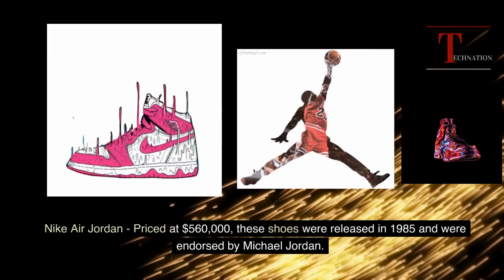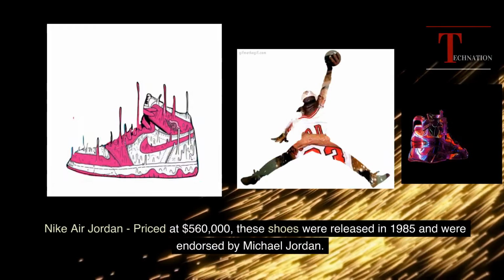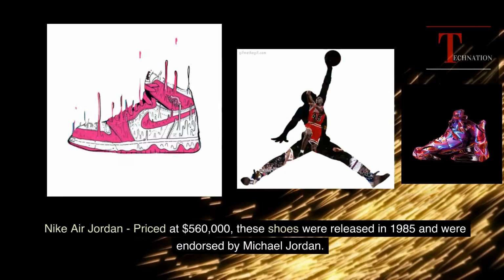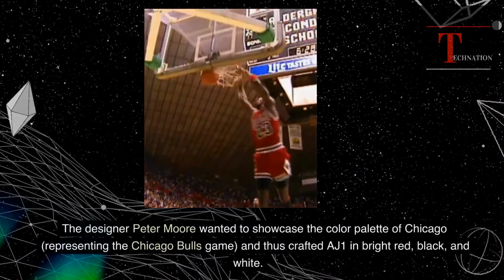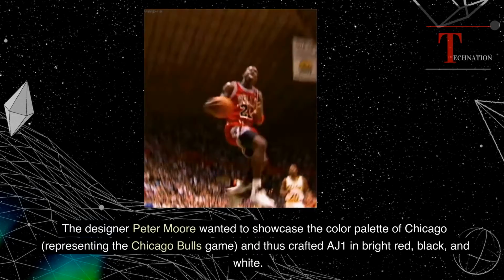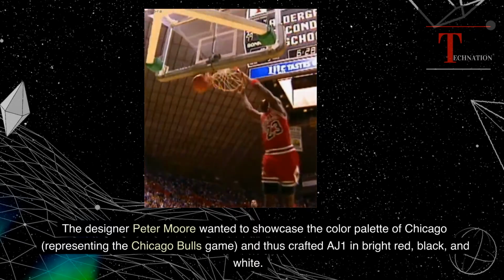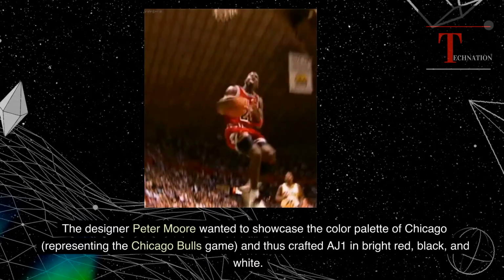Nike Air Jordan, priced at $560,000. These shoes were released in 1985 and were endorsed by Michael Jordan. The designer Peter Moore wanted to showcase the color palette of Chicago, representing the Chicago Bulls game, and thus crafted a J1 in bright red, black, and white.